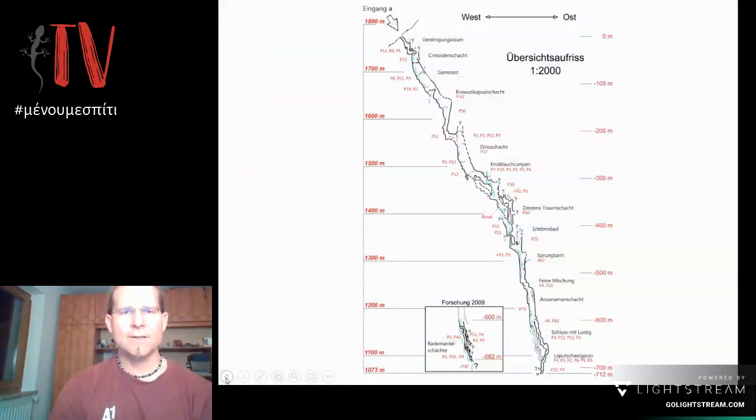This is a vertical section of Fut-Ovi-Schacht. So the entrance is at 1780 and it goes down 712 meters. The bivouac is approximately here. The deepest pit is Angsanamun Schacht, which is 73 meters deep, but you have a lot of very small rappels in between, and especially this canyon here, this passage, the Knoblauch Canyon, Garlic Canyon, is very nasty.